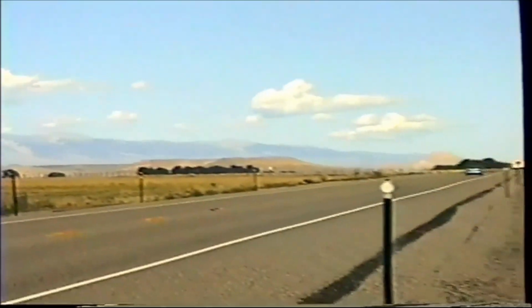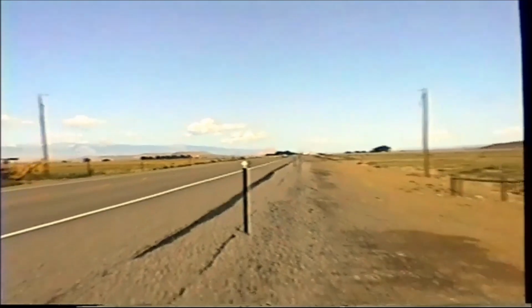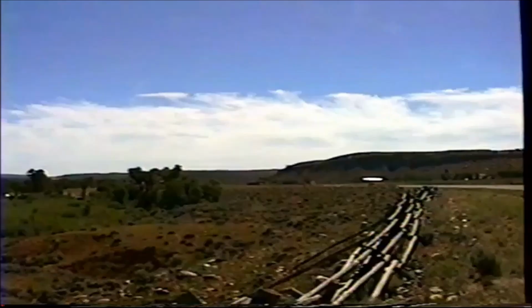Just taking in the landscape. That's all I was doing here, marking down the memories. And I'm glad I did that.